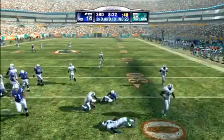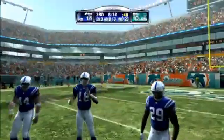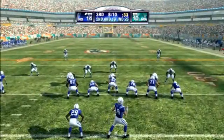They tackle him for a loss. The defense seemed to do everything right there. And you love to see those linebackers playing downhill like that, not just flowing sideline to sideline, but attacking and trying to get in the backfield.